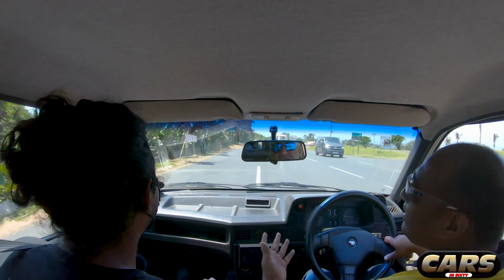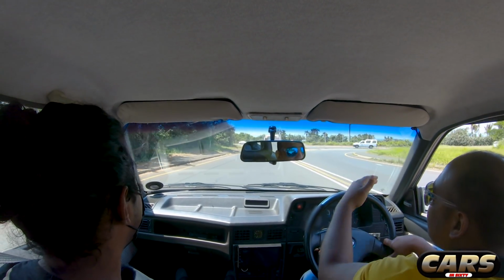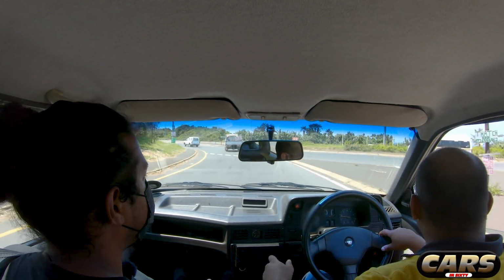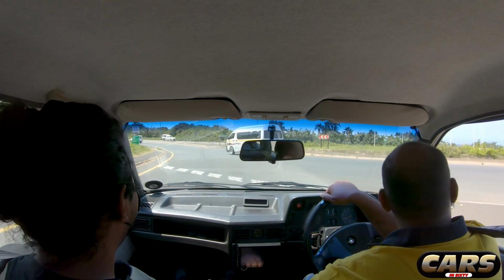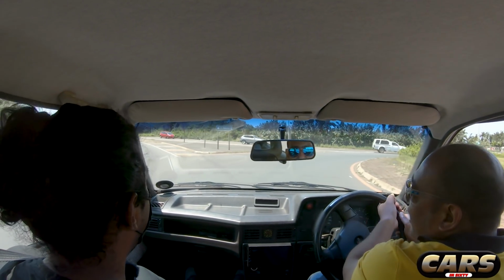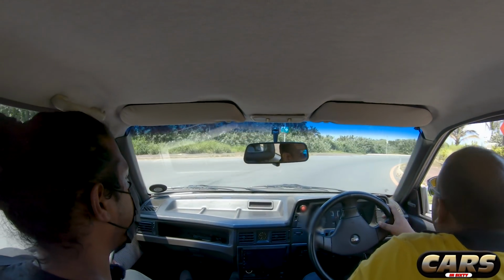This is why you need the brakes. This is the reason why people think that these old cars got as good brakes as the new cars, but actually this one has better ones than most new cars. But this is the reason why you can't have a daily driver and not have good brakes. Yeah, we'll go for one spin. Like I said, I enjoy driving this car.